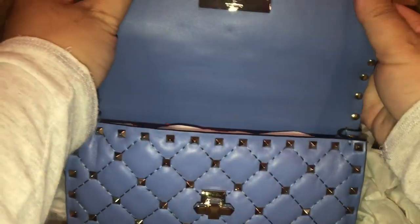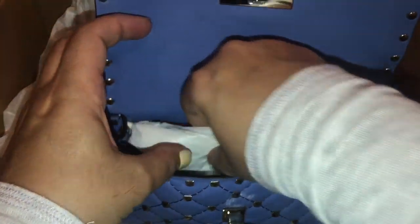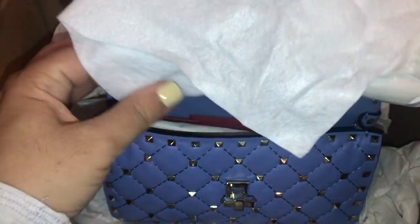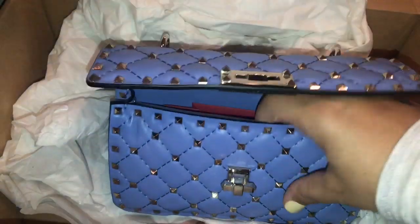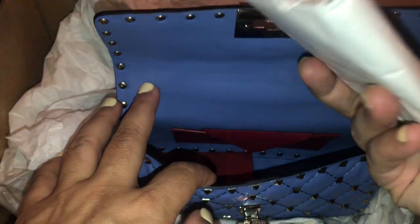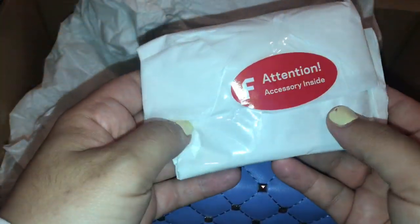I do feel that the closure is very reminiscent of the Chanel reissue bag, but I guess they couldn't come up with another creative way to make it. I feel that Fendi also has the same design for their closure and their peekaboo bags. So I guess it's just a popular way to do it.